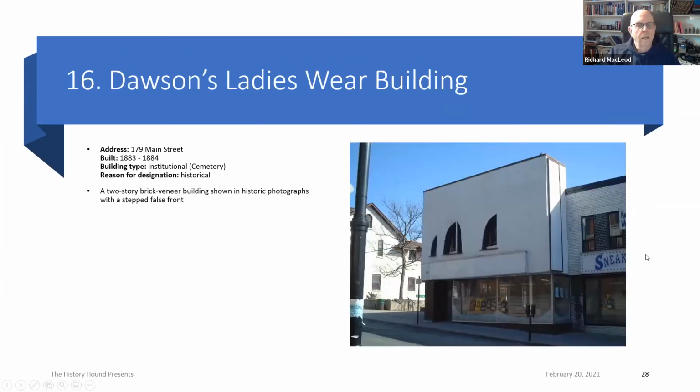Okay. When I was a kid, this was called Dawson's Ladies Wear. This particular building was one of the buildings that was severely burned in the 1960s. And many, well, you probably will remember if you were in Newmarket in the 1960s, that this building, along with all of the buildings down as far as Campbell's bookstore, were burned. This is a reconstruction of those buildings. So I think that's kind of interesting.